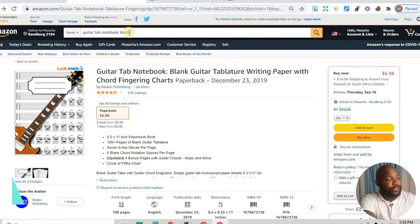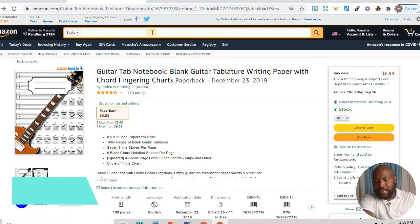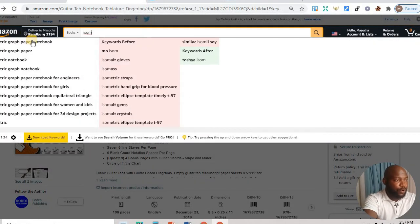So let's move on to niche number 4, which is the isometric graph paper. It is mostly used by engineers, mathematicians, and also designers. The designers, they use this isometric graph paper notebook.